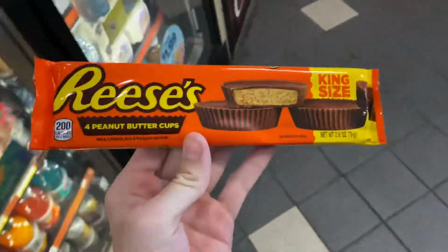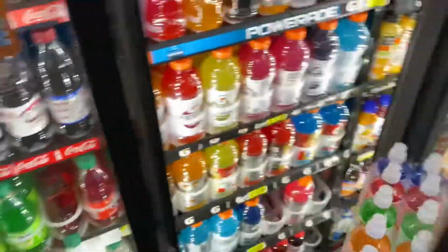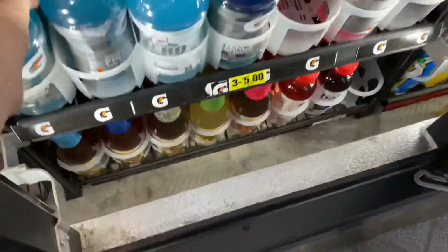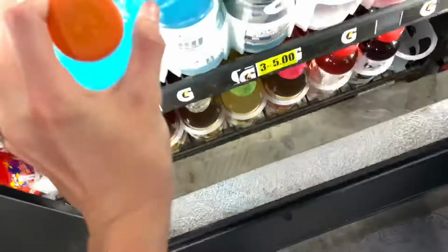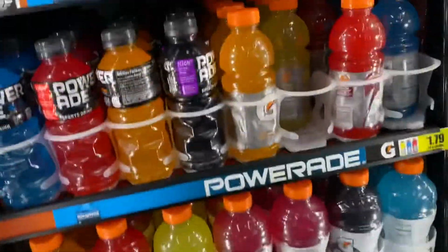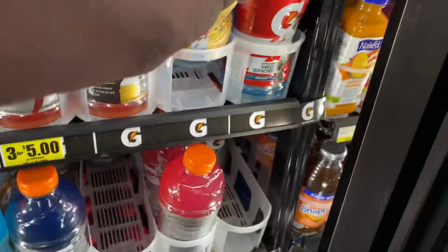You can't go wrong with Reese's Cups. But now, where is the Gatorade? Because all of you guys know me with my Gators. Oh, wait. Here they are. I'm going to go ahead and grab this one right here. Is this the right flavor? Nope, wrong one. It's not the flavor I like. My favorite flavor is, where is it? This is cool. Yep, right here.